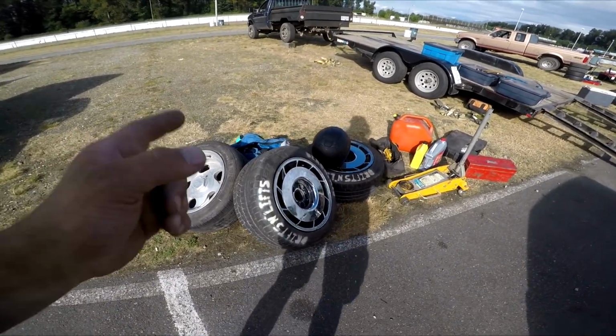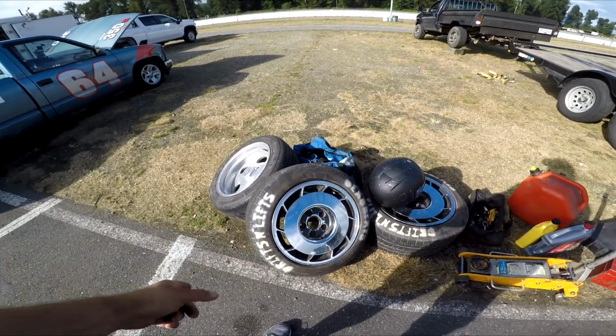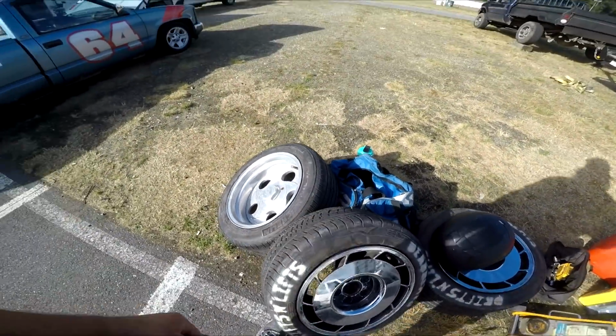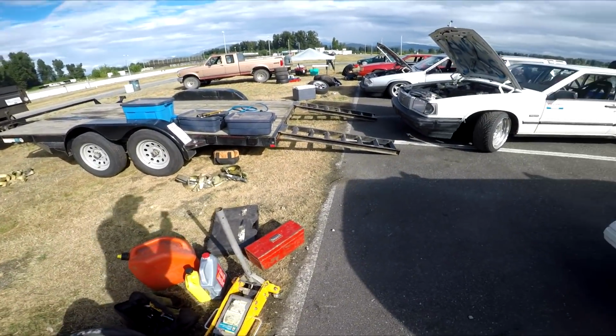I'm not too sure if I've showed you guys these yet, but I got a set of C4 Corvette wheels. So we mounted some pretty big tires on them. I had these tires laying around and I figured I would use them because they are a pretty good tire. So we got a couple sets of tires to burn. We got 5 hours at the track here tonight, 5 till 9.